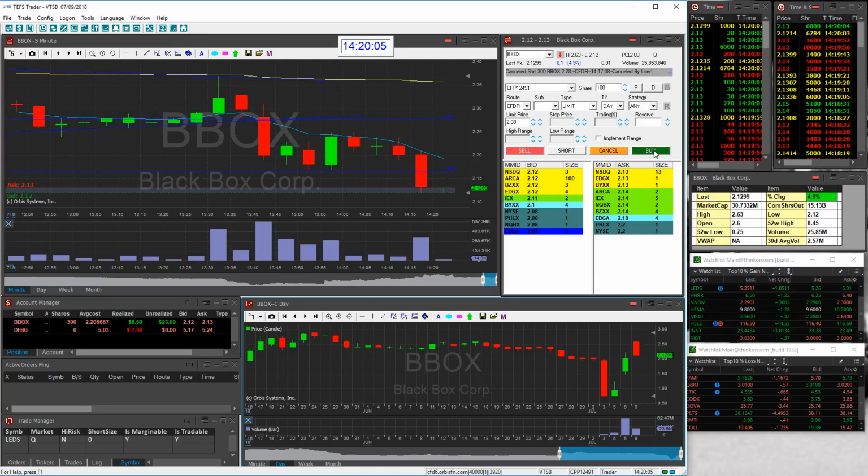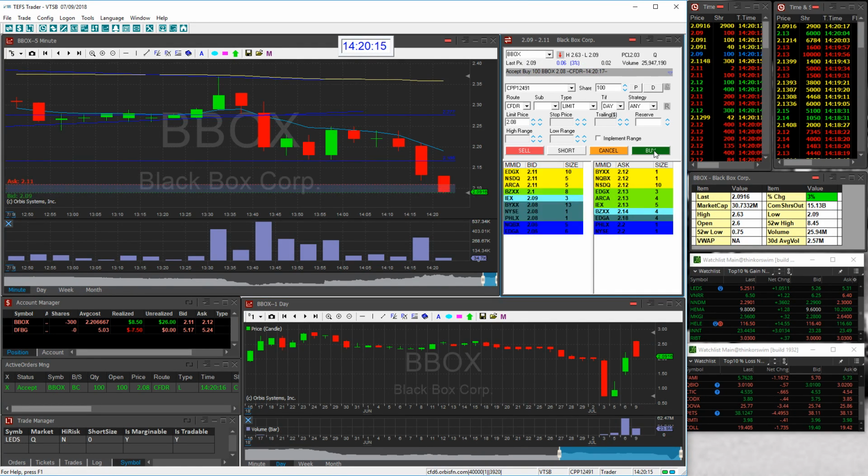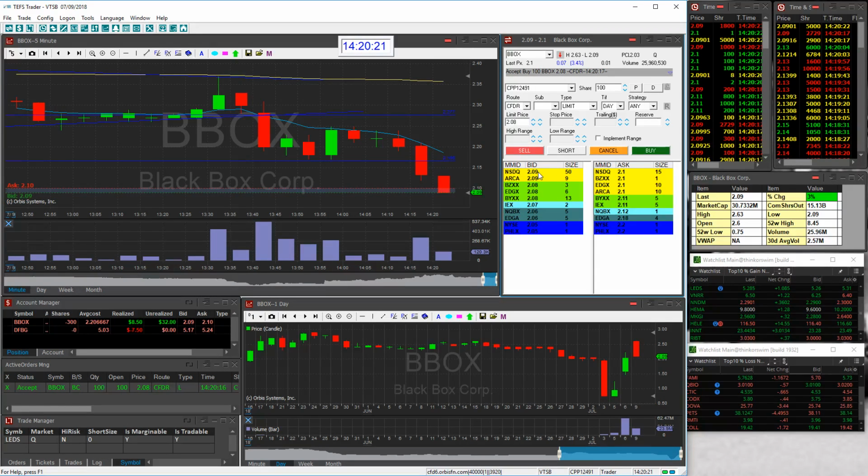Looking for these 12s to break there. The pressure's there for it to break there. There you go. I'm going to put out 208 for 100 shares. There's 209. There's 209 there on the bid.